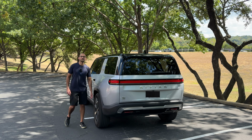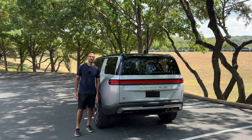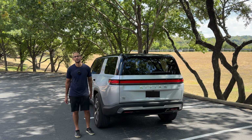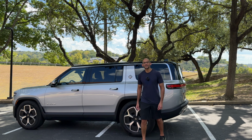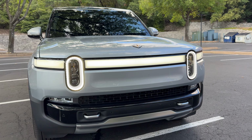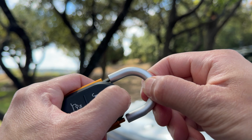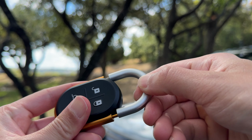You can tell that Rivian drew a lot of inspiration from Tesla, so it's a natural comparison between these two companies, and both of them started from nothing. There's no question that Tesla's innovation was pioneering, but here you have Rivian, which is also groundbreaking in many ways. Let's start with the key fob, which is really cool, and they've made it really easy to attach more keys.